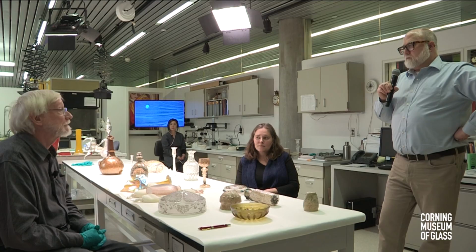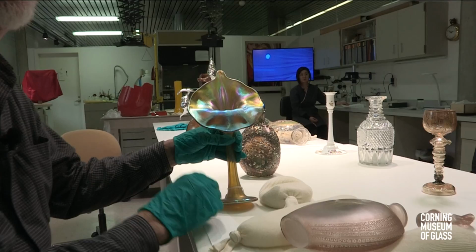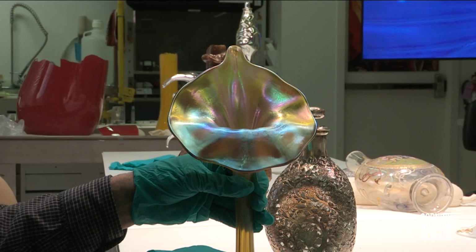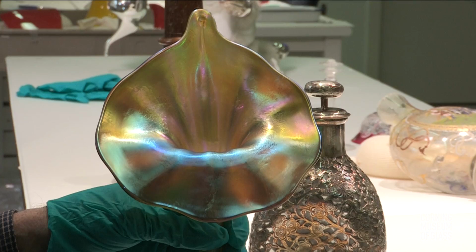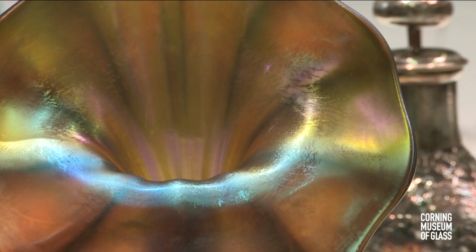Well, one is actually right here, an iridized piece. We call this iridized because it gives you this rainbow effect as you shine light on it. This was made by Frederick Carter. This is a Tiffany piece, but it was similarly done by Frederick Carter and many other artists. They were especially interested in reproducing the iridized look of archaeological glass.